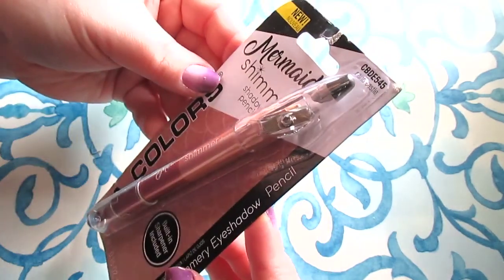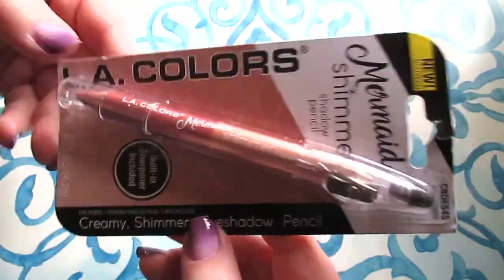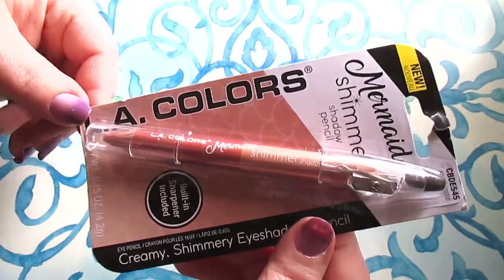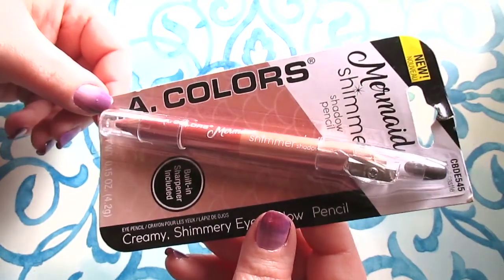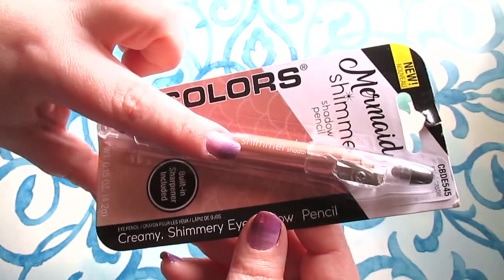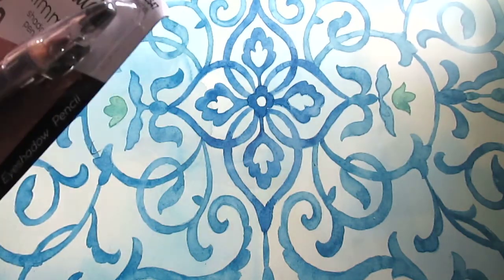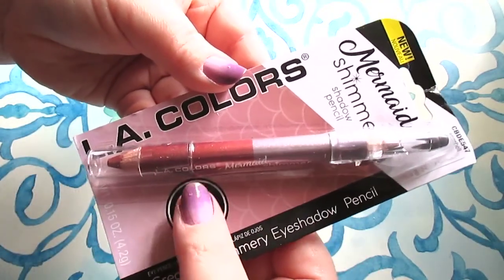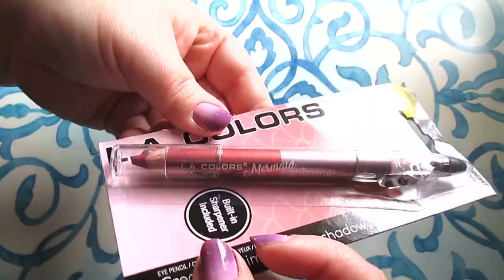So this one is in Sandcastle. So both sides are shimmery pencils. They're double-ended pencils, shadow pencils, so you get 2 shades in one. This one has like a pink gold one and a shimmery candlelight kind of shade. Next up is Seashell, and it has like a light lavender color and a darker kind of almost looks to be maybe swatched like a burgundy, possibly.